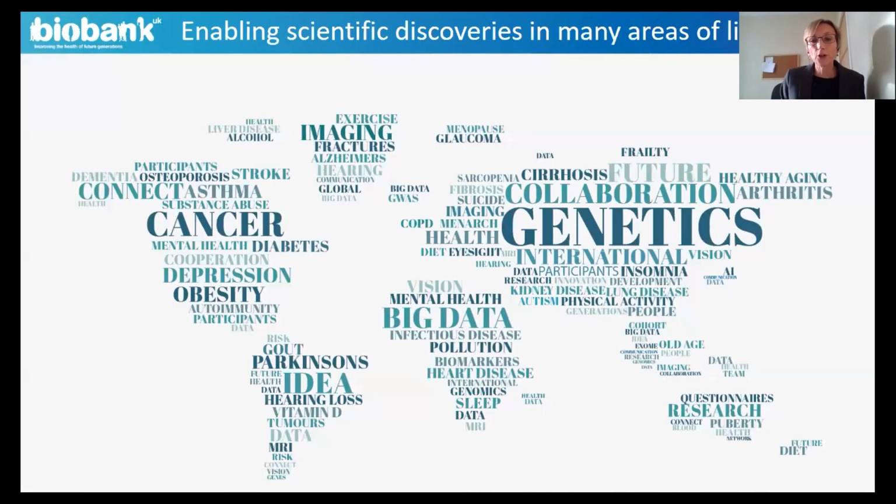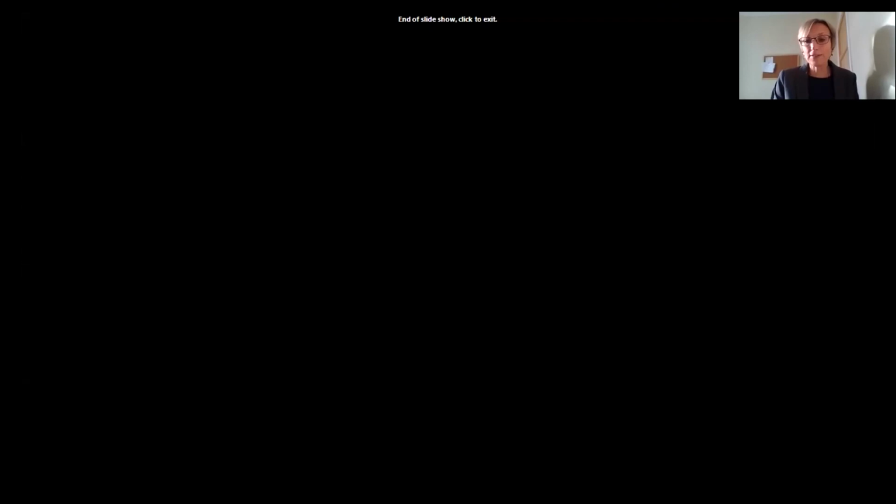So I just want to leave you with this heat map of the world of the main data and research that the research community are using UK Biobank for. You can see that genetics is pretty pivotal to the research, but it's also being used for a wide range of different types of research that's in the public interest, and that will just continue for the next 10 years or so. So I'll leave it there, and I'm happy to answer any questions as we go along.